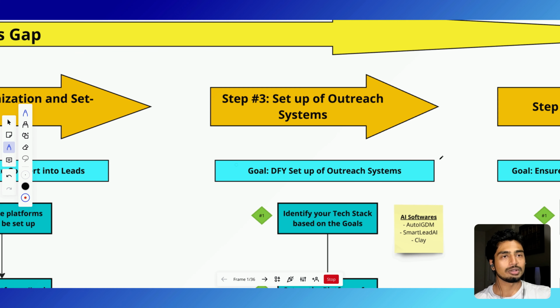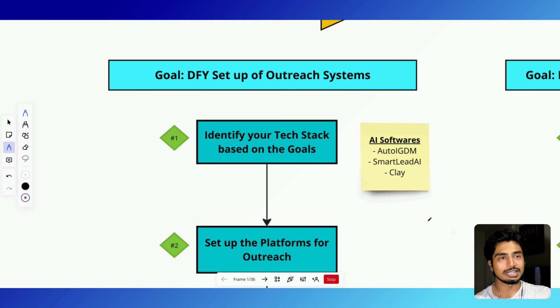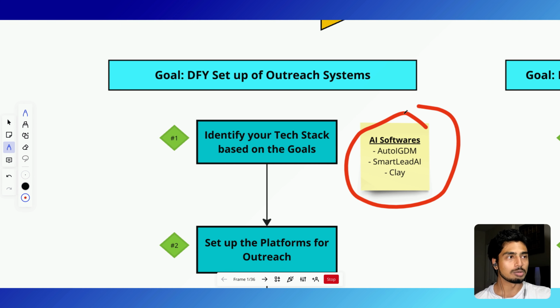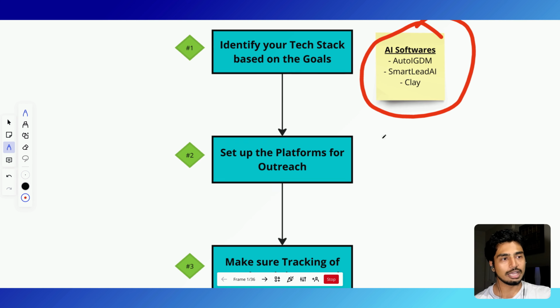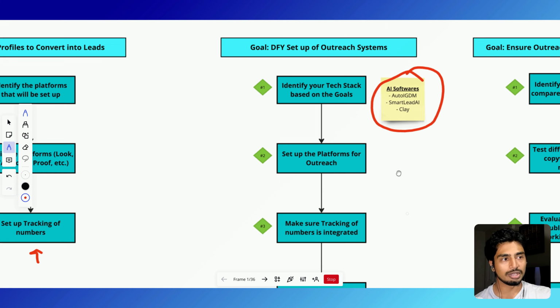All right. Number 3, after you do that, you're going to set up outreach systems. So, done for you: you just go into this business and set up these systems. Identify your tech stack. Some really good places to start in terms of AI outreach are Auto IGDM, Smart Lead AI, and Clay. Then you're going to set up platforms for outreach. So again, just going in, done for you, setting up the cold email systems. There are softwares like Auto IGDM, which automatically DMs people on Instagram. So just go in and set up these softwares for your actual clients so they don't have to. That's why they're paying you the big bucks.